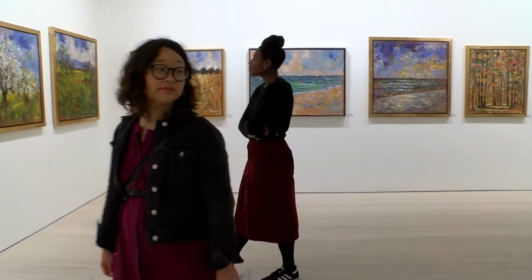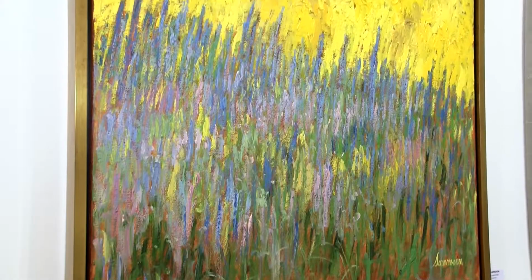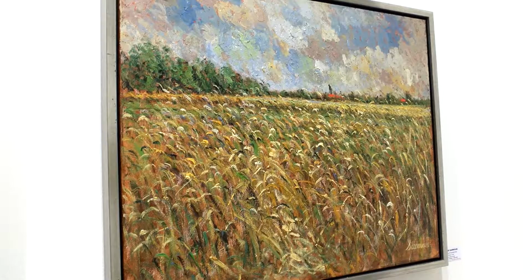So I'd like to walk you through some of them, explain a little bit the technique, the paintings, and what they represent. It's a style for me, influenced mainly by Van Gogh, Monet, but you will see for yourself that it's exclusive to me, the style. Our first stop will be in front of this painting.